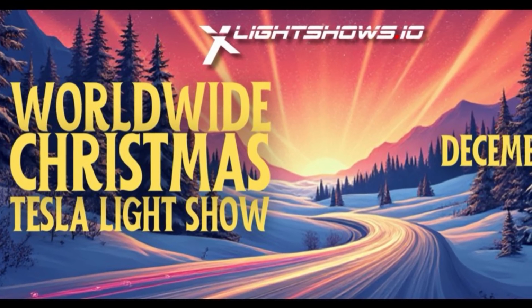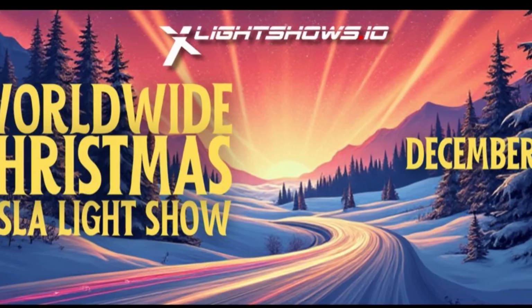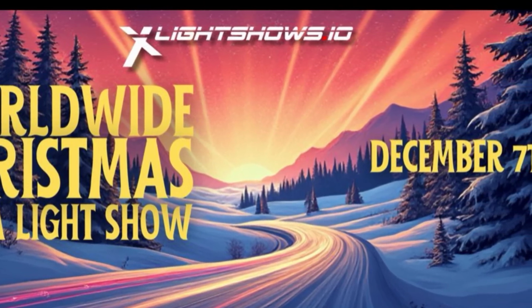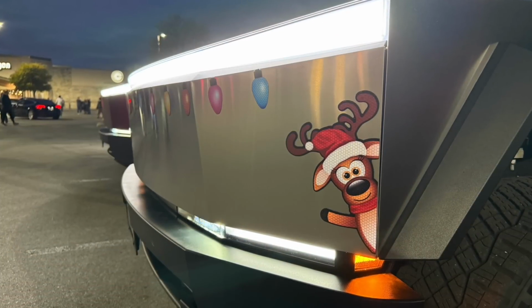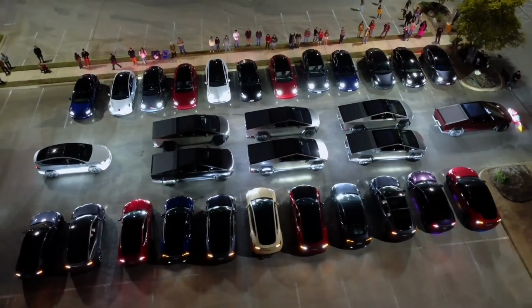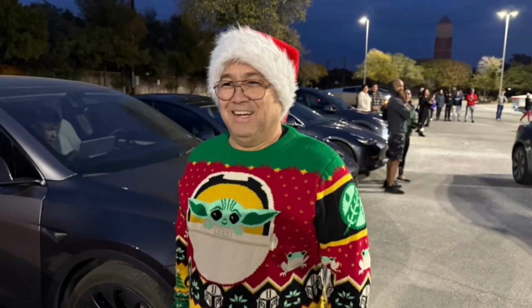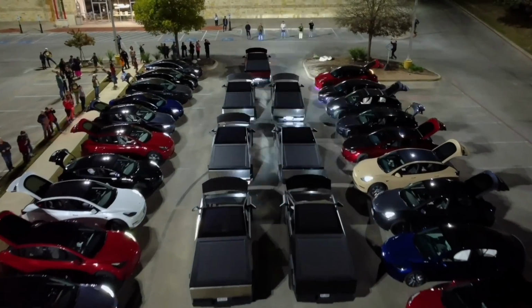Now, shifting gears one last time, recently there was the Worldwide Tesla Light Show. This was organized by xlightshows.io. Many different clubs, including the San Antonio Club, participated, and I was fortunate enough to be asked to do the video for the club. I flew a drone. We got some great altitude views of the light show, plus a lot of great people that came out and enjoyed the entire time, and of course the light show as well.